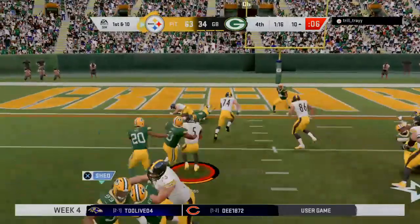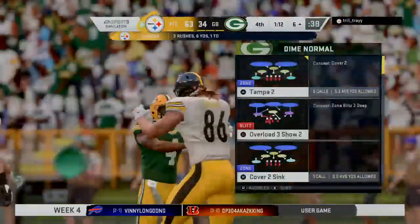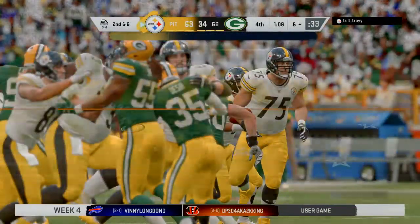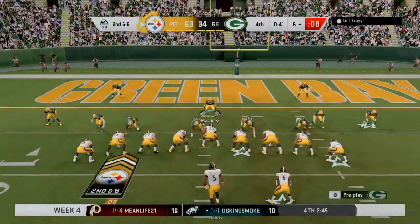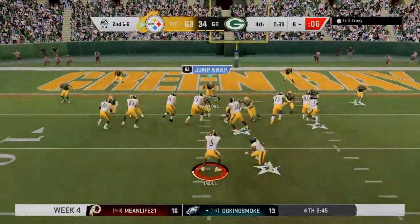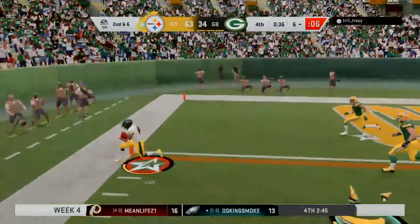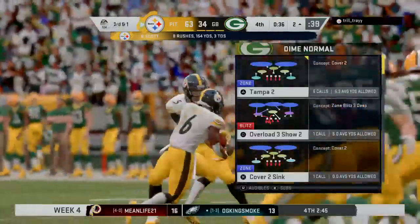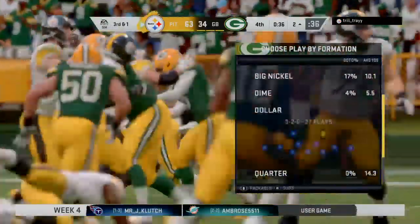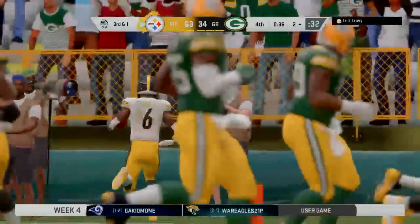Stepping up, he's going to keep it. And he's going to be brought down just shy of the 5 at the 6. Give him 4 yards there on the 1st down keeper. It's now 2nd and 6. On 2nd down, it's Scott. And he takes this down to about the 2 before going out of bounds. It's a 5-yard gain, but they'll still be a yard short here with 3rd down now looming.